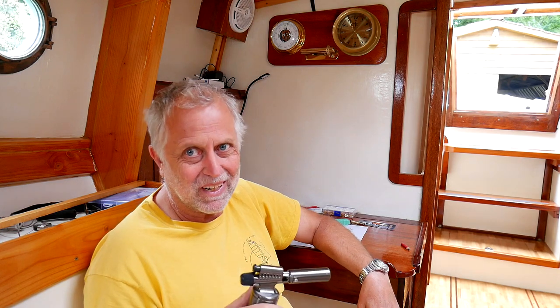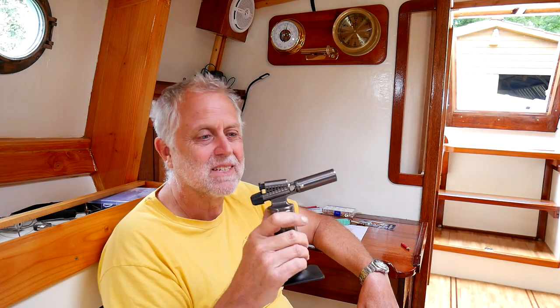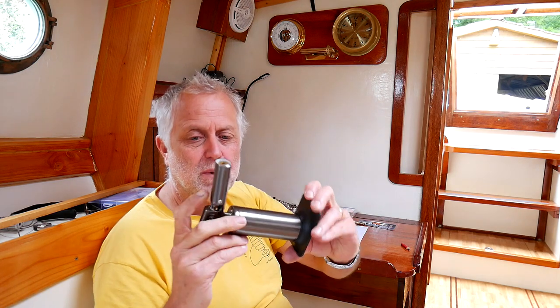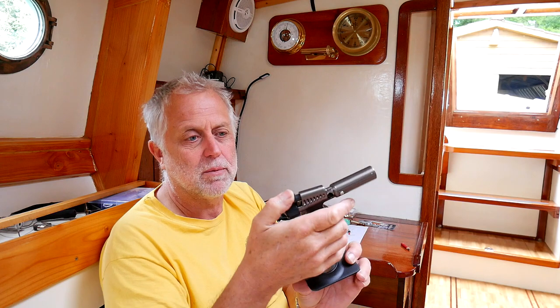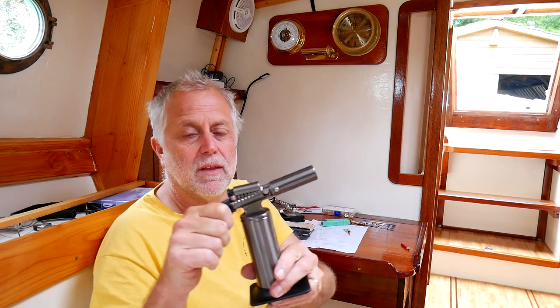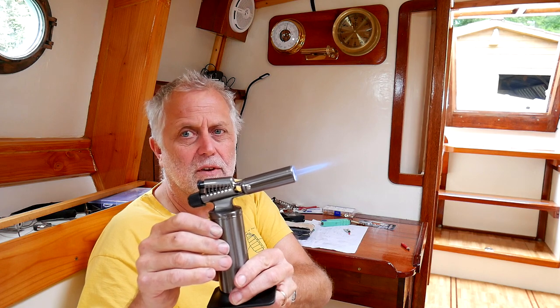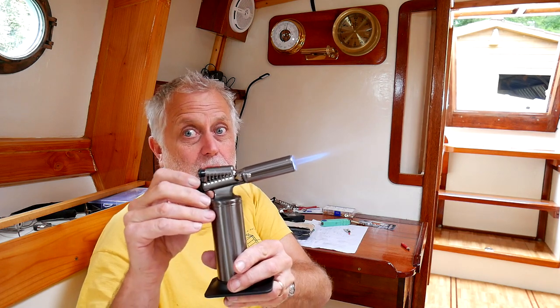It's impossible to get a camera in there, and me and this brilliant little soldering torch, this butane torch. It's not very expensive, great quality. Got a piezo ignition thing on there. Absolutely fantastic tool, brilliant for soldering.